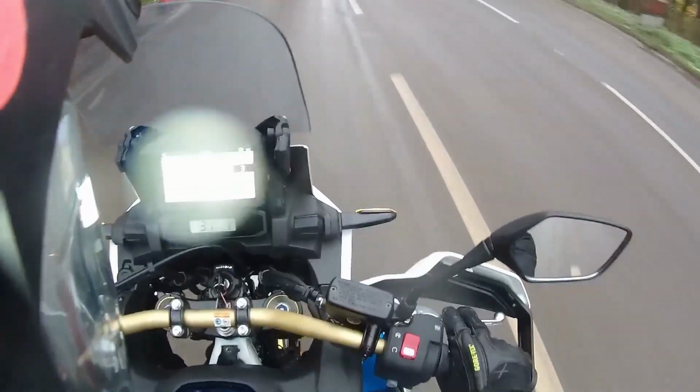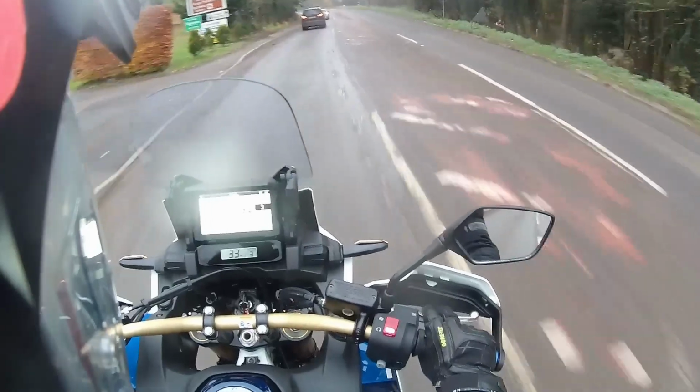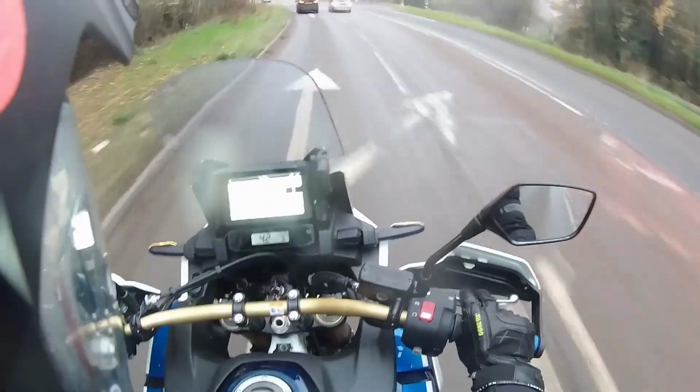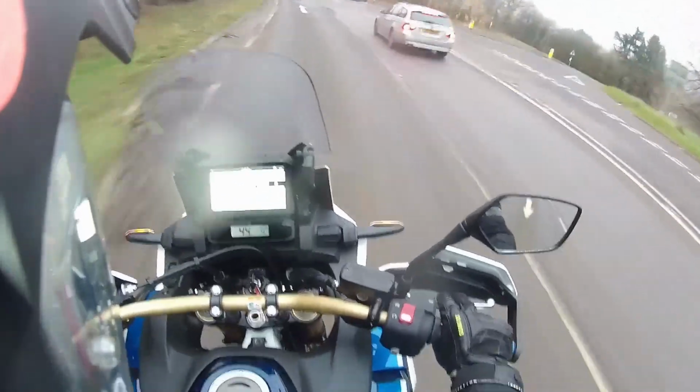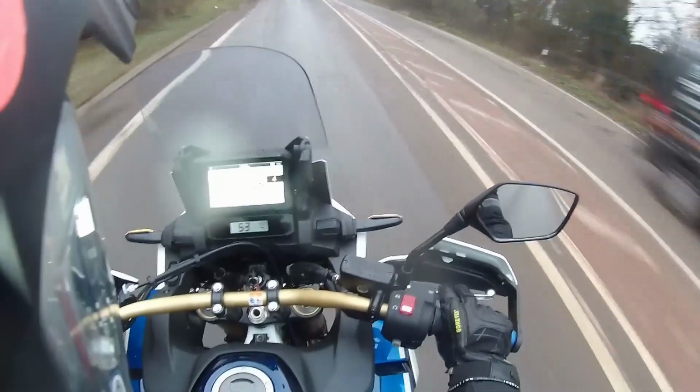I think you'd probably just sit on this and stick it in tour mode 90% of the time, unless you were on gravel, and then you stick it in the gravel mode. Would you ever stick it on urban mode? Don't think you would, really.